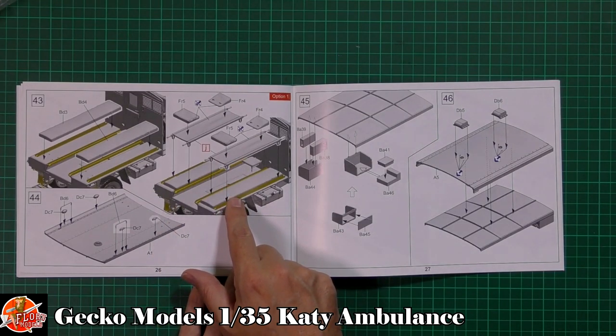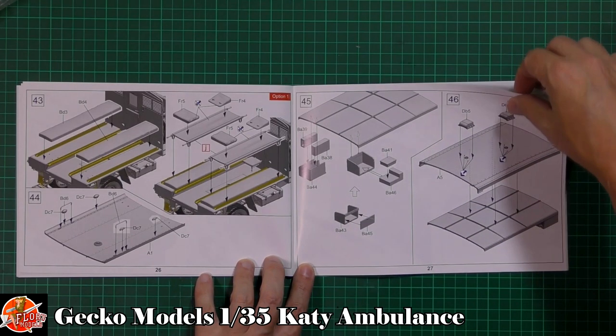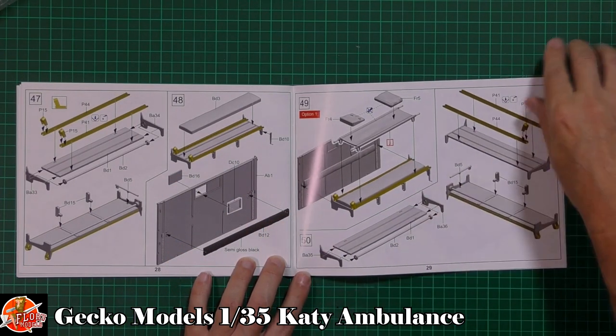Then we've actually got the stretchers roof as well. We've got grab handles, things like that, you might imagine. And obviously we've got the roof vents being fitted down into this one. And then the stretcher system going in for the next level up, and so forth all the way through.